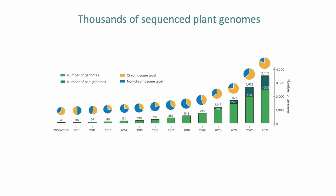And wheat isn't the only plant that's been sequenced now. So there's been a huge increase in the number of plant genomes sequenced. The first plant genome sequence was Arabidopsis in the year 2000, and since then you can see this dramatic increase in the green bar. As time goes on now, thousands of genomes are being sequenced per year. And these are also increasing in their quality. So you can see that to begin with, a couple were chromosome level. Then we went through a long period where we could sequence genomes, but we couldn't really assemble them fully, so they weren't chromosome level.